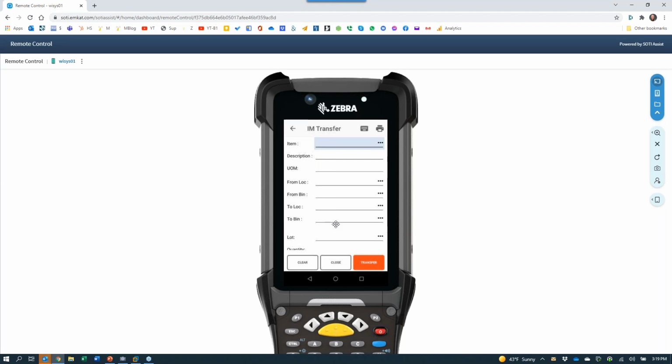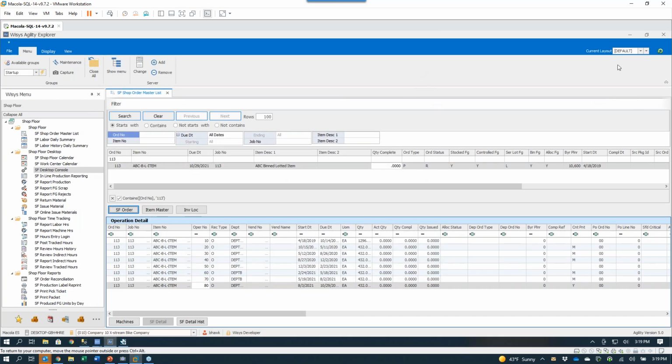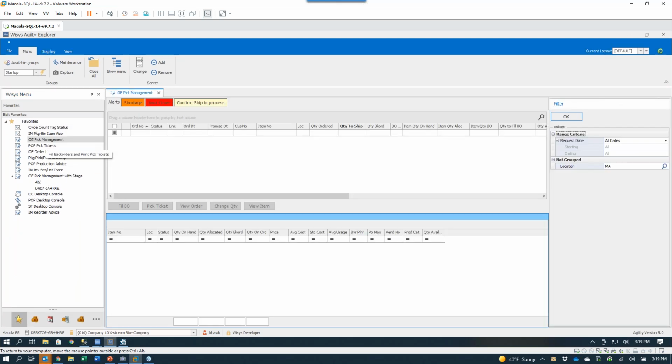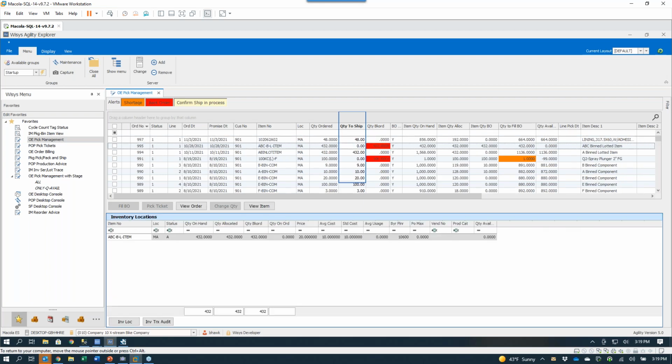And you can imagine that the whole goal of buying stuff and producing stuff is so we can actually ship it. And that's how you make money. So if I come back over here to the WiSys application, I'm going to show you an application on the desktop that we call Order Pick Management. And Order Pick Management lets you do something by looking at all the items in the warehouse. And so for instance here, this is my specific order that I have, and I want to print a pick ticket for this item.